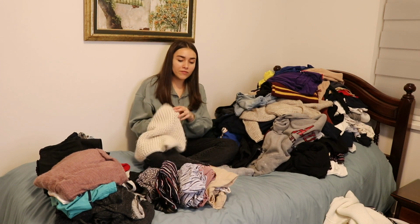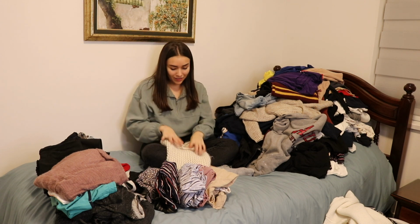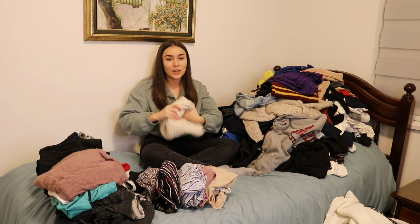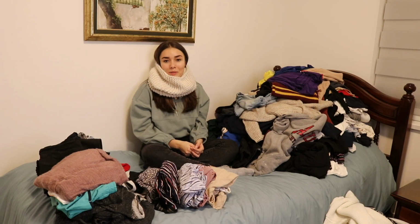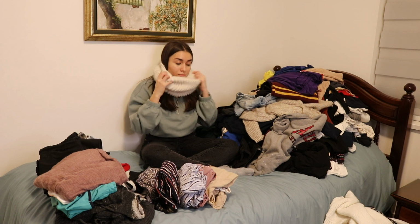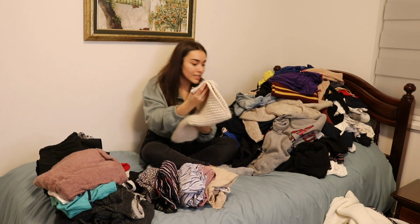This is one of those almost infinity scarf things that I don't really know why I thought this was a good idea. Like, this can't look good, right? Comment down below if this is a fashion statement. It is warm, so maybe it'll keep someone else warm. I think I'm gonna donate it.